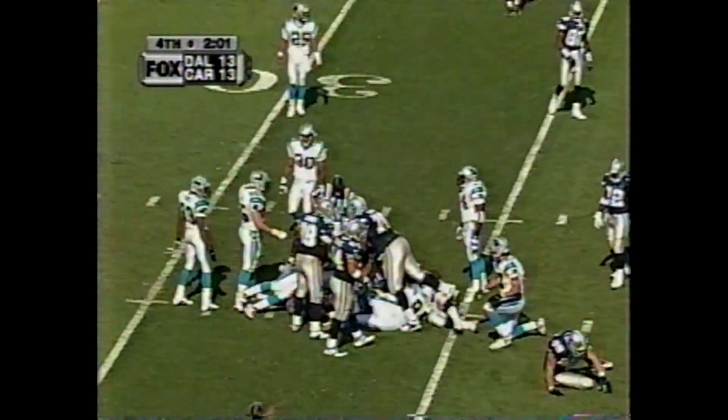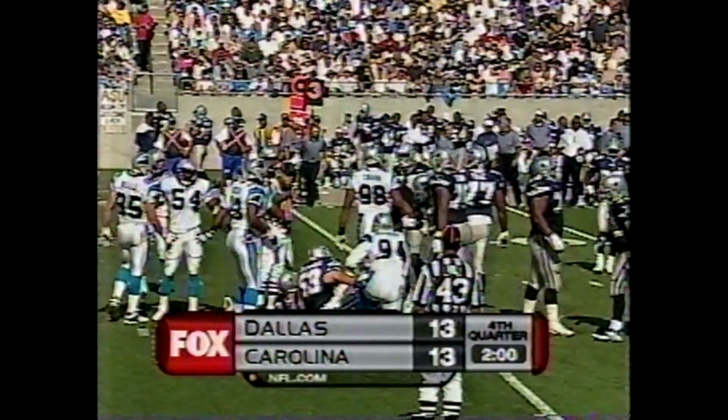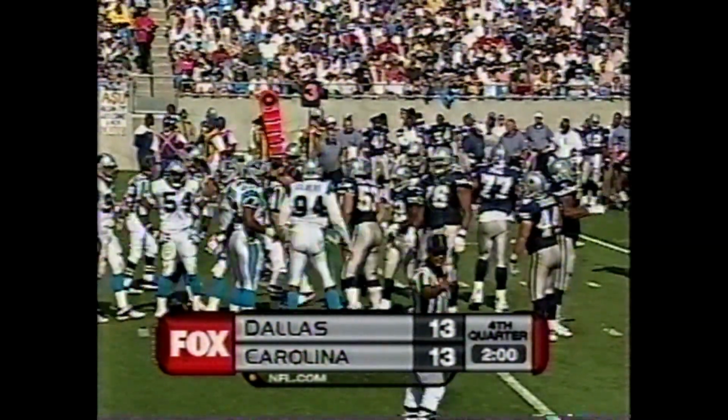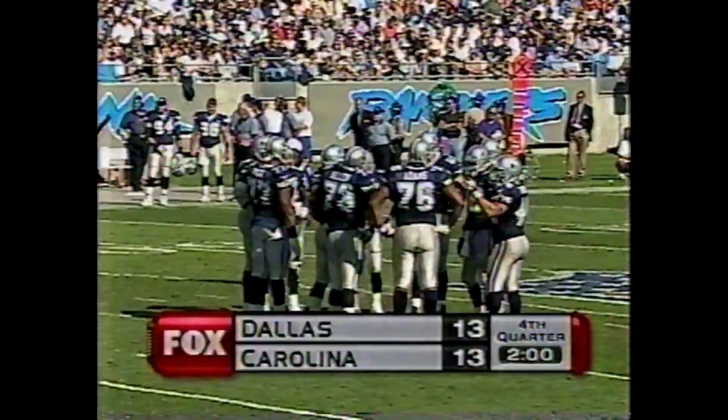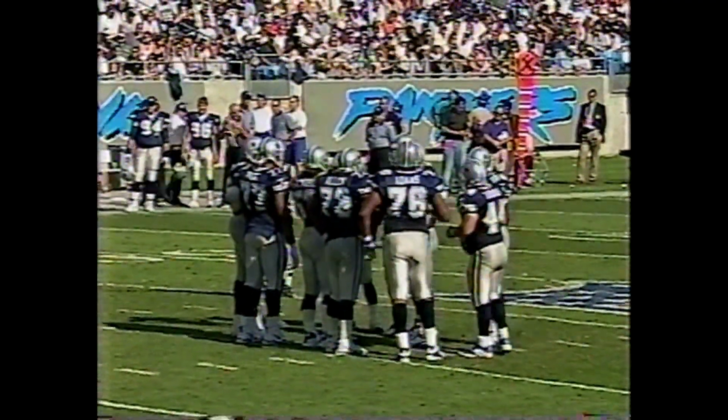3rd and 1. Aikman on the keeper. Picks up the 1st down as we hit the 2-minute warning. Cowboys on the move, approaching field goal range in a tie game. At 13, 2 minutes to go. Cowboys have 1st down on the Carolina 33.